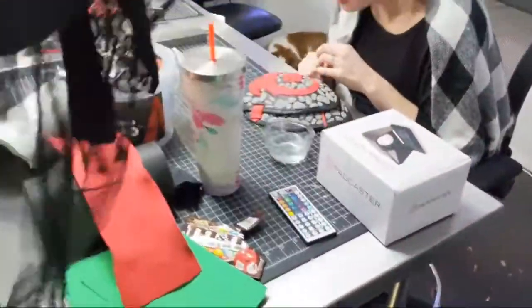But yeah, so this is pretty cool. This was just a one night build that we did. Let me see if I can set it over here so you can see. It's a little top hat.